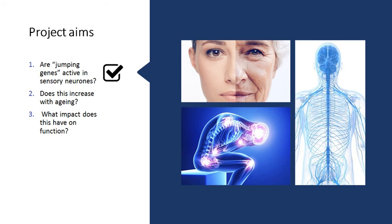I have just finished the first year of my project, and I am pleased to announce that we have confirmed that jumping genes are active in sensory neurons. From the collaboration with Pech University, we have measured the activity of jumping genes in DRG and have confirmed their presence within the cell. This is an exciting finding as it has not yet been discovered in the peripheral nervous system. I will now spend the 2 remaining years of my project to address the final 2 questions. Does the activity increase with aging, and what impact does this have on neuronal function?